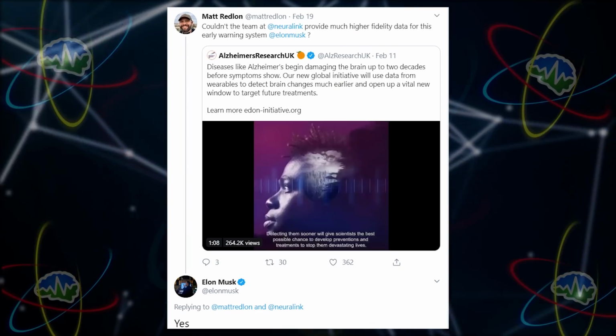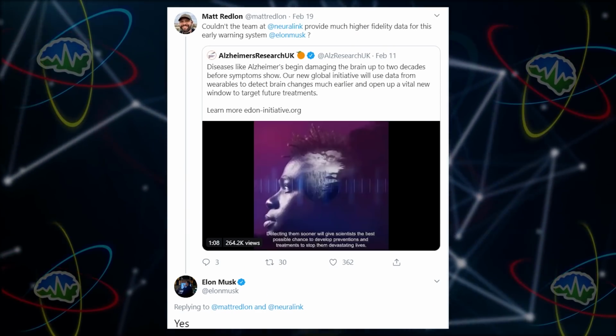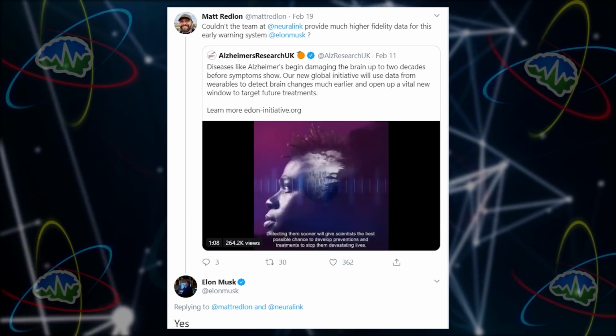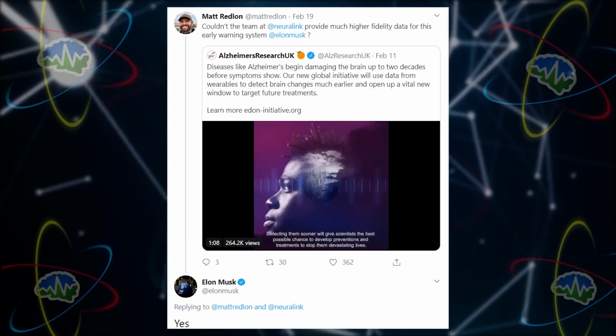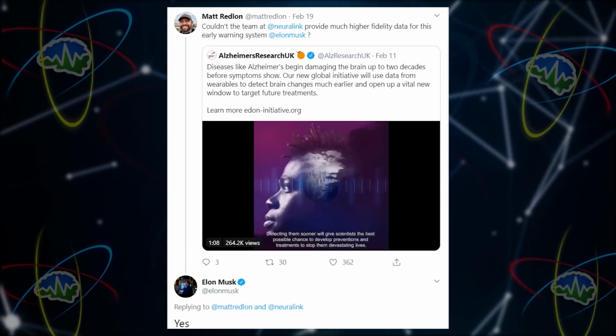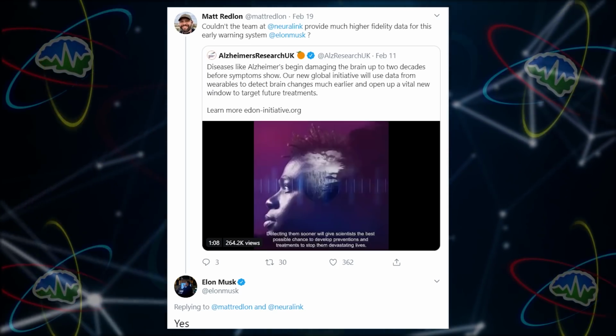Yeah. So Matt Redland said, "Couldn't the team at Neuralink provide much higher fidelity data for this early warning system, Elon?" And he's talking about dementia and Alzheimer's. And Elon said, "Yes." So even if you didn't want anything else to do with Neuralink, just to be able to know Alzheimer's is going to be a problem. Yeah. Just having a couple of years to prepare, to have your family be able to prepare for something like that, that could make a huge difference.